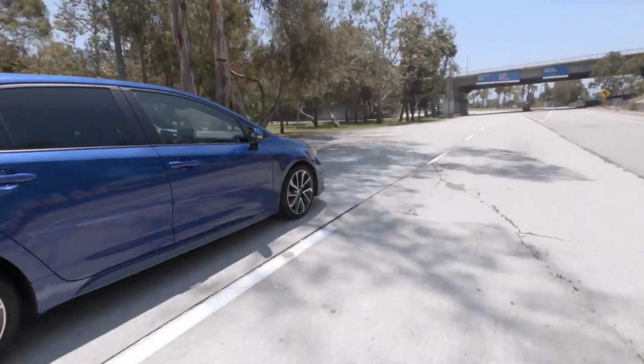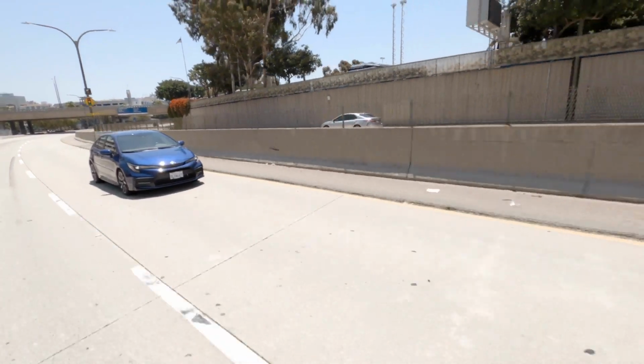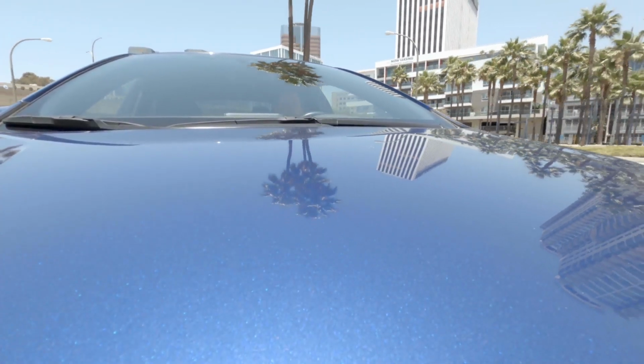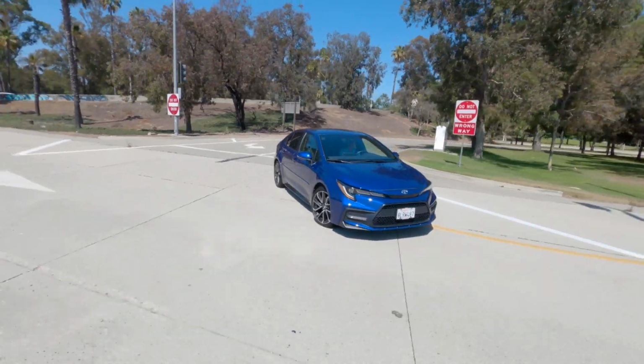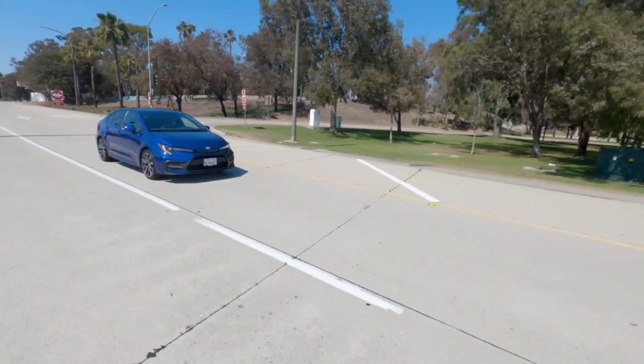The Corolla's philosophy is, keep it simple. It has smooth and responsive steering and braking. And while that doesn't elevate the Corolla into the upper tier of its class, it does work pretty well altogether.